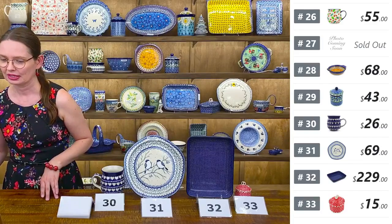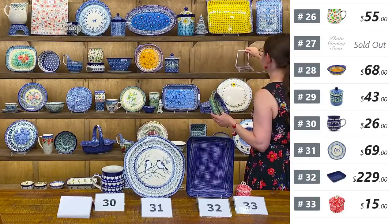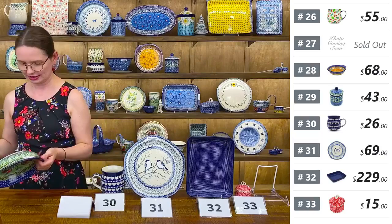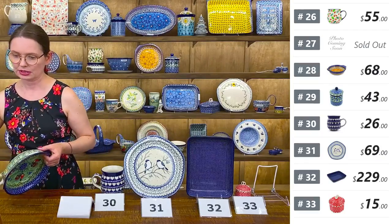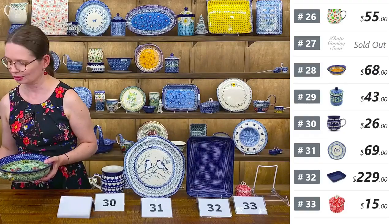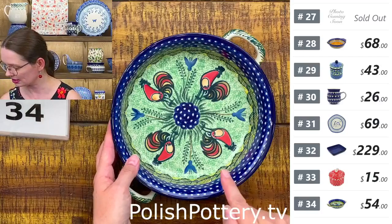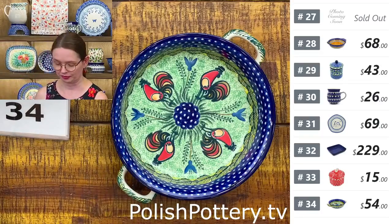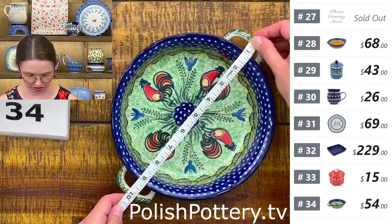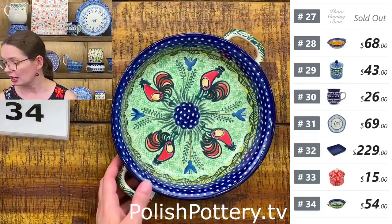Okay, next I have an 8 inches in diameter baking dish with handles. So this is a fantastic working horse in your kitchen as well. I use the size a lot. That's 8 inches in diameter size. So 8 inches in diameter, 10 from handle to handle, and 2 inches deep.